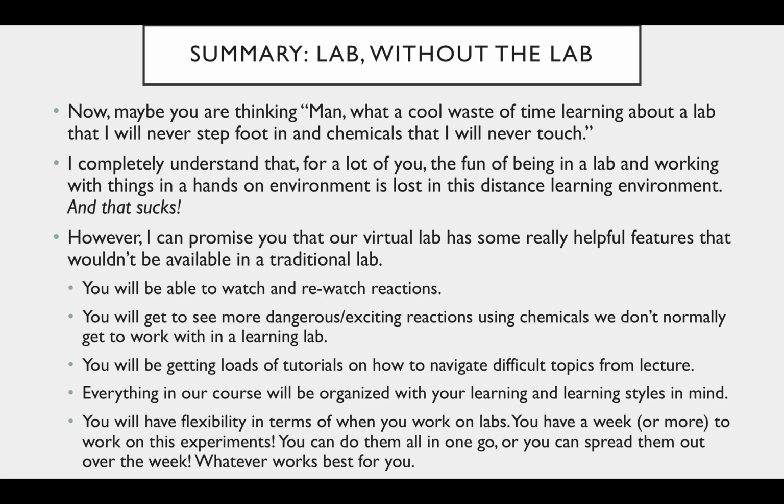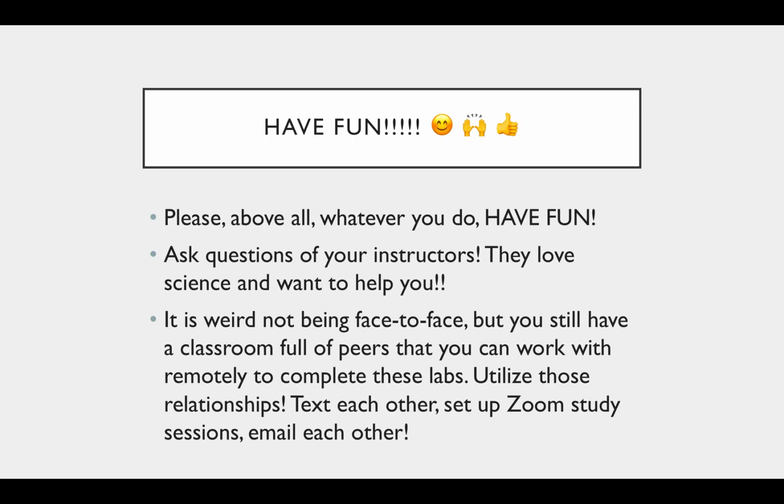You'll have flexibility in terms of when you work on the labs. Depending on who your lab instructor is, you'll have a week or so to work on the experiments. You can start them one day and then finish them the next day. You don't have to finish them all in one go. So depending on what your work schedule is, I think this flexibility can be really, really helpful. It also allows you to pace yourself a little bit better. So if you're a little behind in lecture, maybe you're not ready for the topics that we're talking about in the lab, this gives you a little bit more time to work through that stuff.